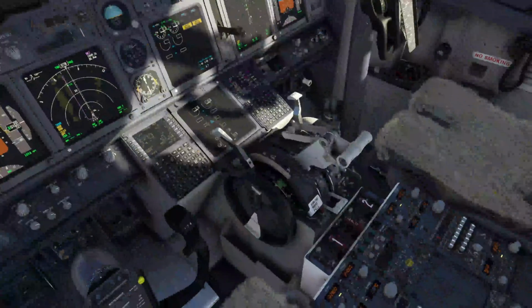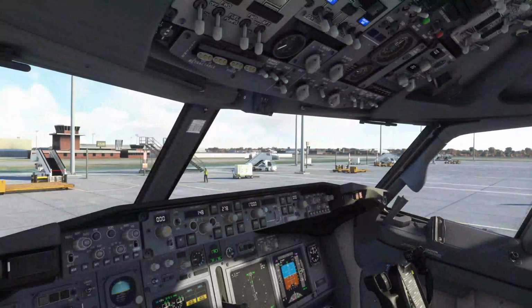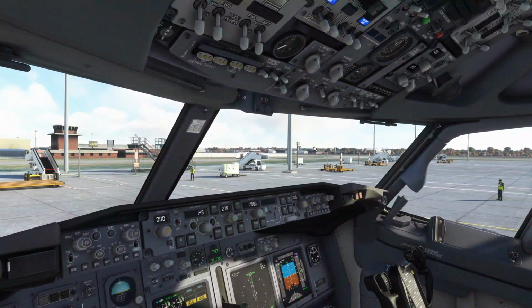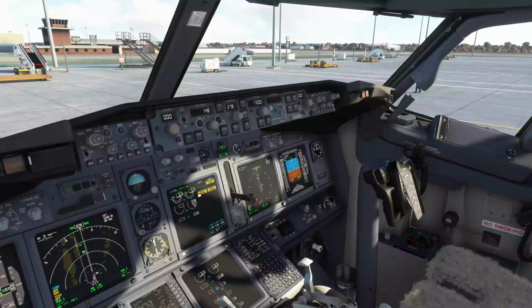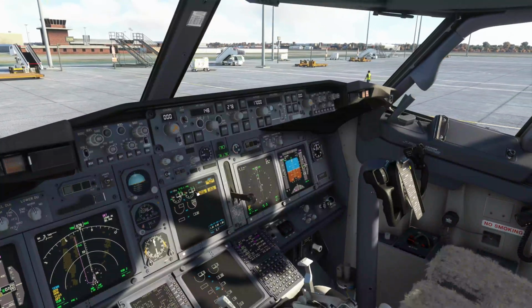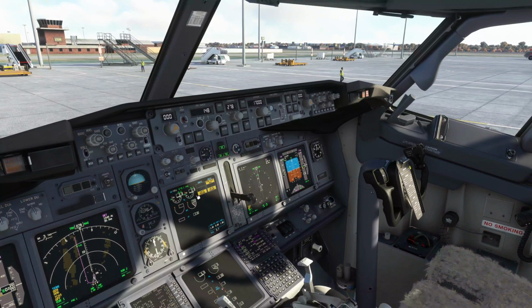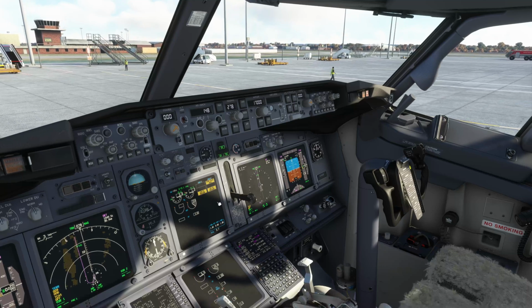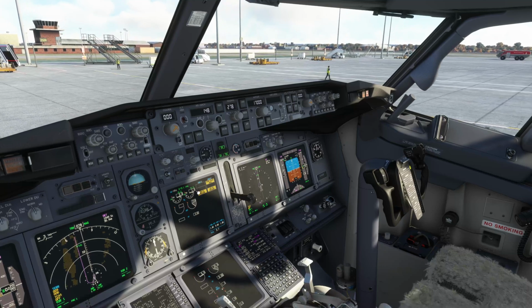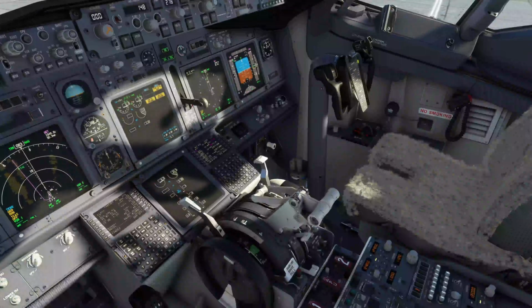Alright, we're good for engine start. So coming up to the engine start switches, engine 2 over to ground start. Then we're going to wait for that to come up and read 2.0. And the last 0.5 spins fairly quickly. There we go, adding fuel.